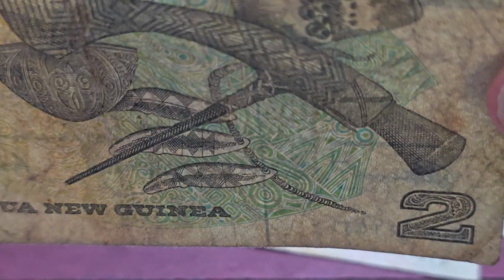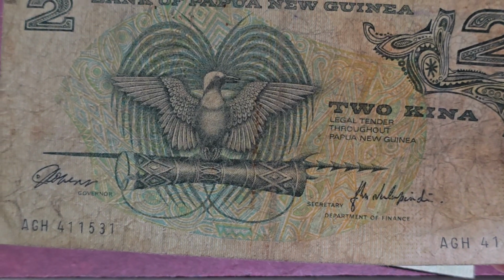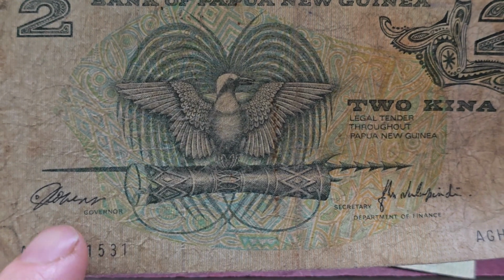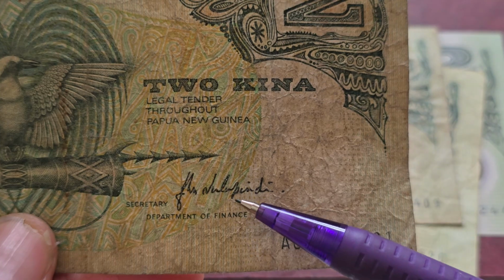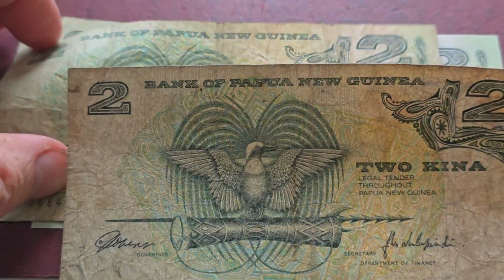Now the watermark is the bird of paradise. And with these ones, if you don't know the date, you can go by the signatures. The signatures on this banknote, which I found from the actual 5 Kina, are not on the 2 Kina on Wiki, nor on Numista. This is Henry To Robert, and this is John Vulupindi. So you can see Vulupindi. Okay, so this banknote dates from 1988. These ones are not really worth that much, just a few bucks.